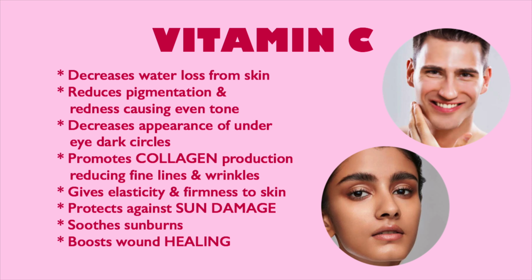Vitamin C. Vitamin C decreases water loss from skin. It reduces pigmentation and redness, causing even toned skin. It decreases the appearance of under-eye dark circles. Vitamin C promotes collagen production, reducing fine lines and wrinkles. It gives elasticity and firmness to skin. It protects our skin from sun damage. Vitamin C soothes sunburns and boosts wound healing.